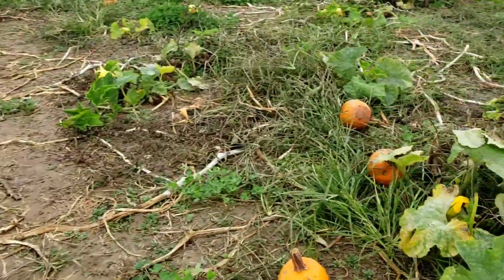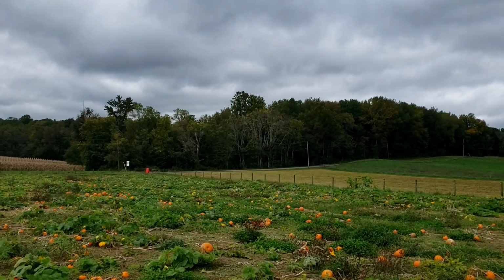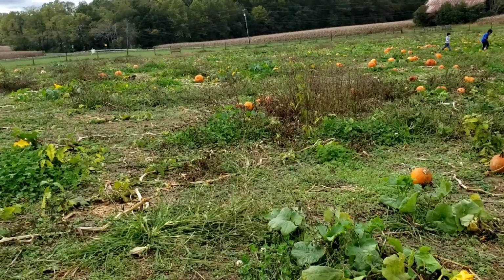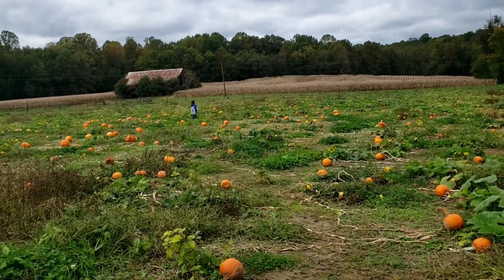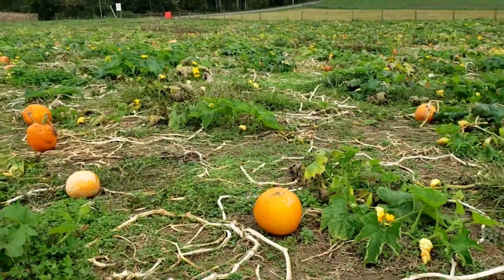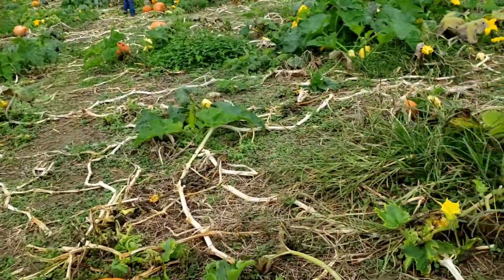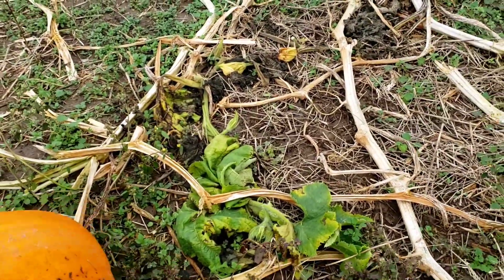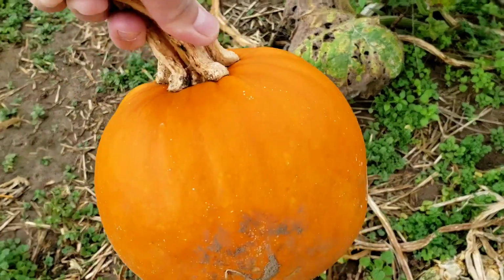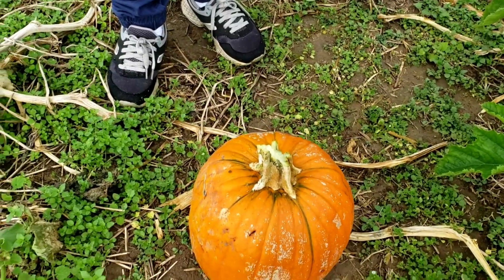There's not that many pumpkins left. It's all little. I like this. I think he's got some better ones over there at the top.